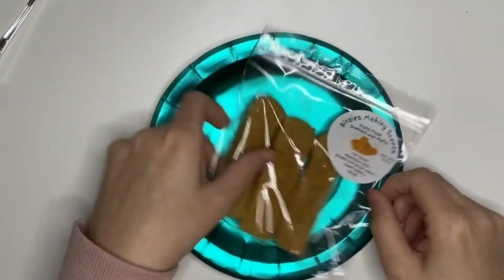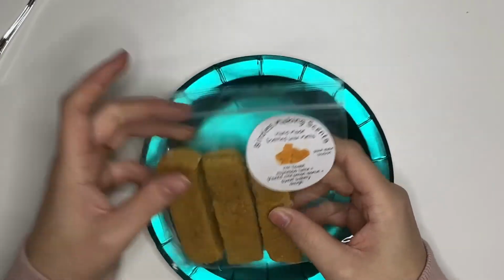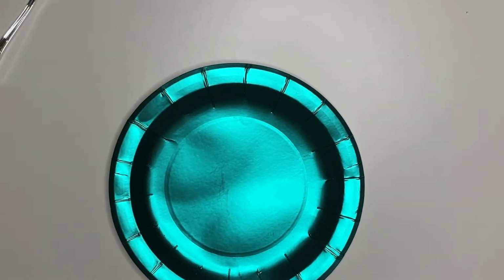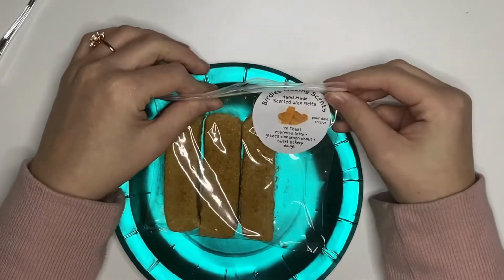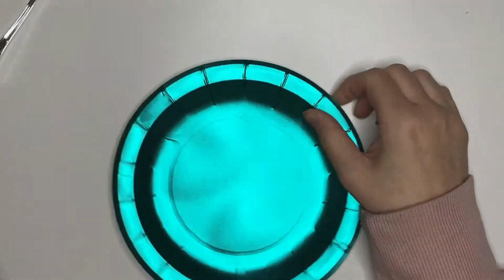And then we have the French toast, which is I'm Toast, and it's espresso latte, glazed cinnamon donut, and sweet bakery dough. It smells really good. Really good. It smells like you're making French toast. You got coffee brewing. It's phenomenal.